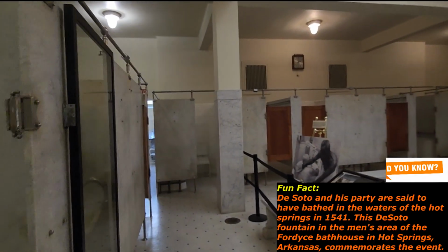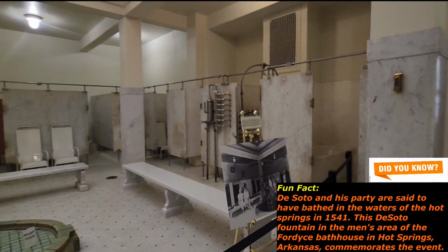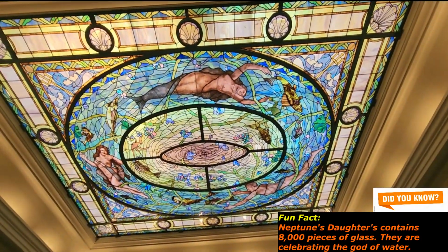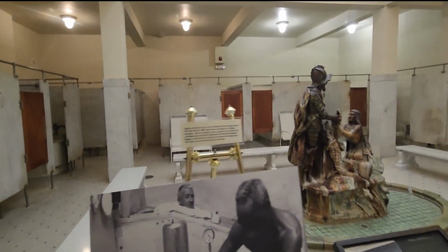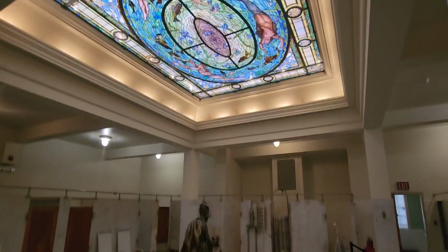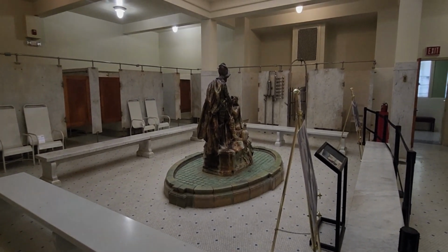Here at the Fordyce Bathhouse at Hot Springs National Park, this is the bath hall, and this is the fountain. The interesting part is this beautiful stained glass on the ceiling that's recessed in. This is the bath hall where men came here in Hot Springs, and it's pretty cool. All this marble and this cherry wood on every single door has been preserved like you wouldn't believe. It's so cool. It does feel a little institutionalized. Every room echoes, but I bet it was bustling back in the day in the 1920s and 30s.